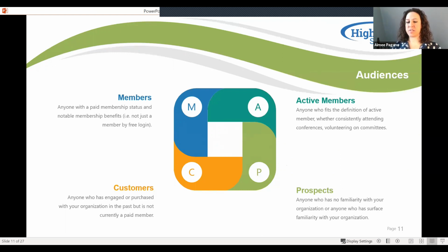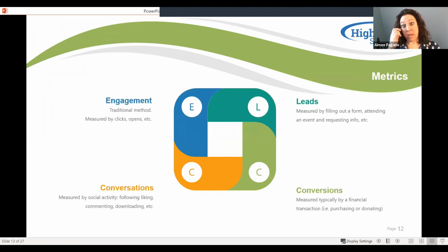So these are kind of just the different categories to think through in terms of audiences. Once again, you may have a primary and a secondary audience. I would think of audience as per campaign. So if you have a primary and secondary, then tackle your primary first and then move on to your secondary. So those are audiences.